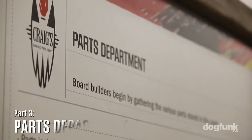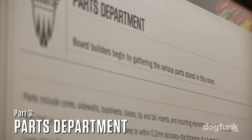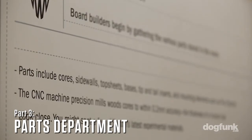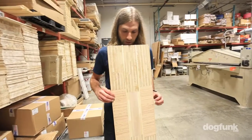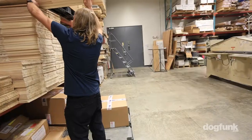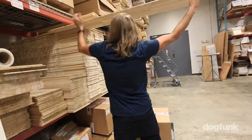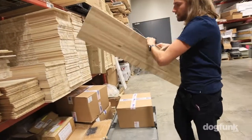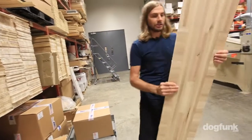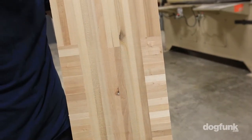We're now in the parts department, and let me show you a couple examples of our wooden cores. So this is our Dragonfly core, and over 500 different parts make up this core. Another example would be our Superfly 2 core. It's pretty cool to see the amount of detail, the amount of time and engineering that goes into just the core. You don't get to see that in the board, but it's so important.